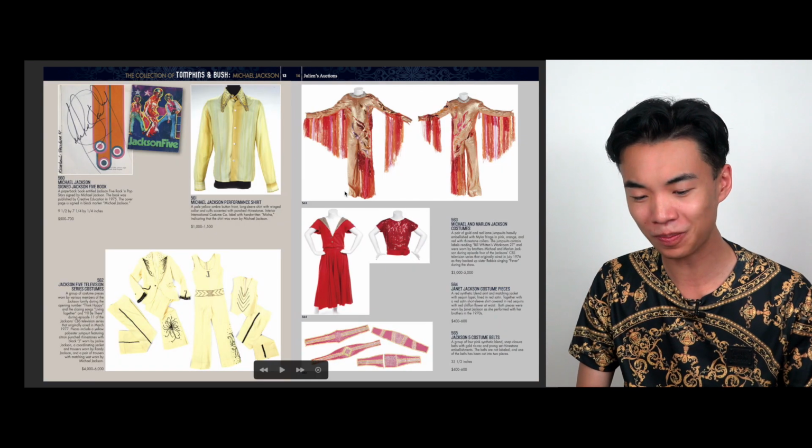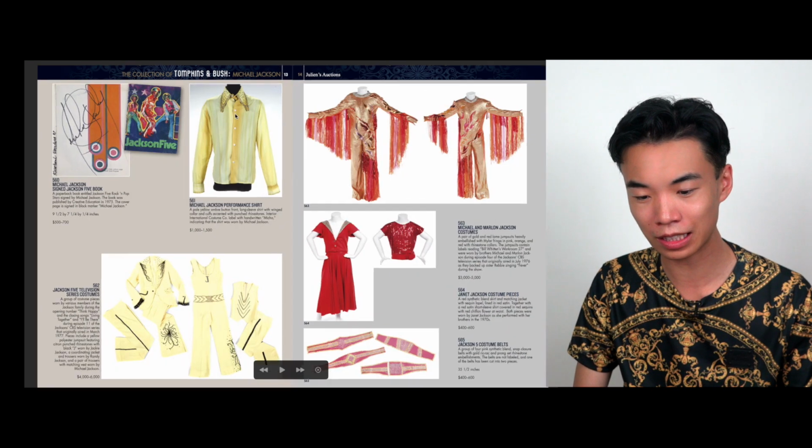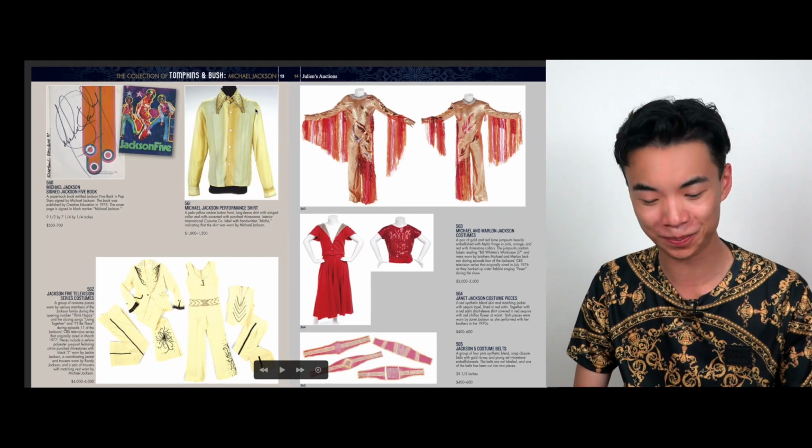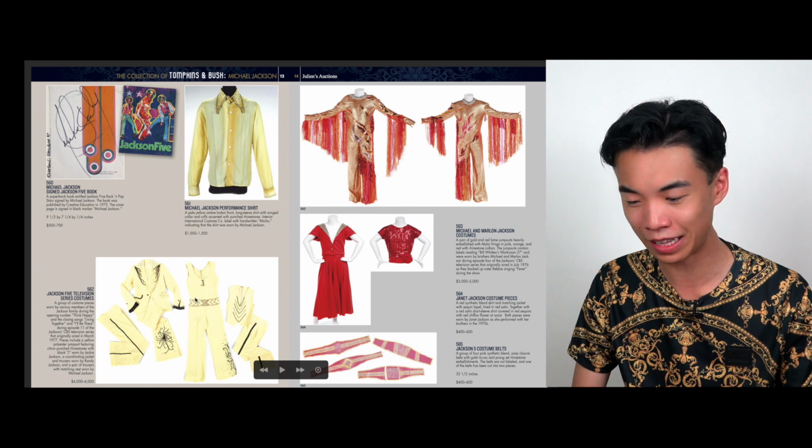Not a fan of yellow. It's a good shirt though. I like how it's in here. There's a lot of crystals on the collar. However, yellow's not my thing, especially the ones here. That's also not my thing either.